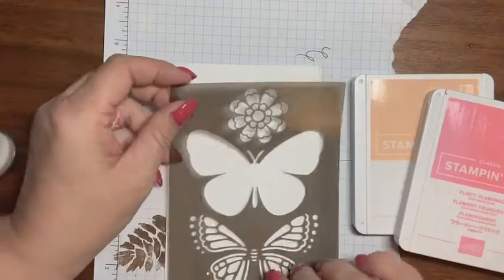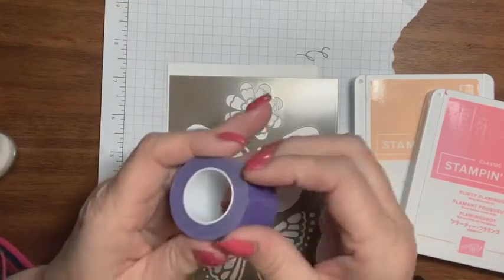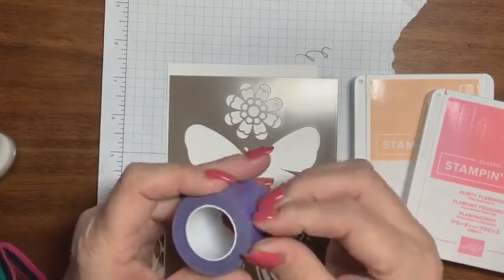So let's see if I can do this without... what do I need? I need a lot of things.